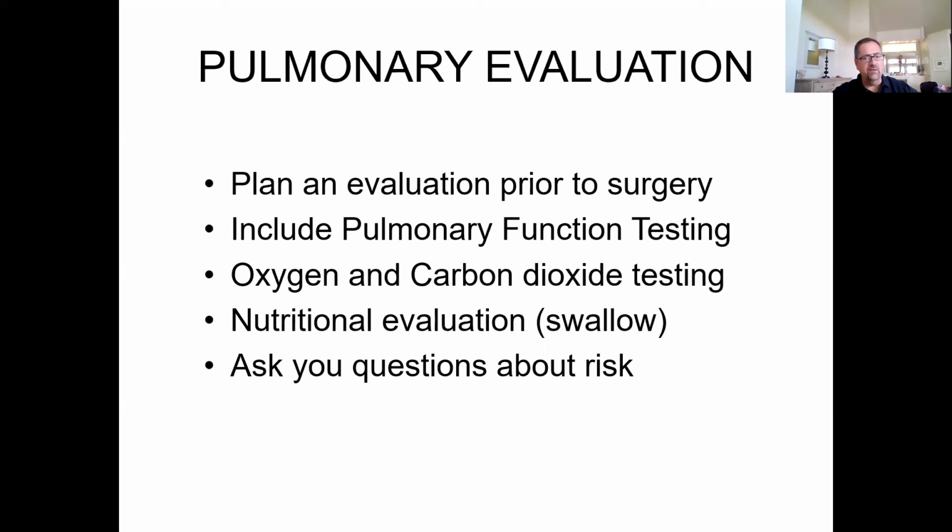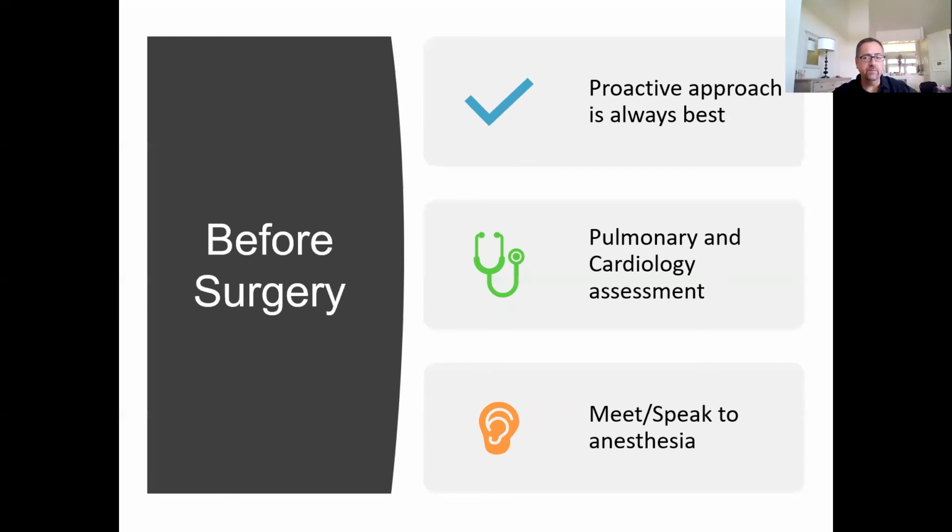So before you have any surgery, you should really make sure that you have this evaluation. Make sure that they've done pulmonary function testing, if your child or you are able to do it. If you can check oxygen saturations, and if they check carbon dioxide level, that can usually help the anesthesiologist know what the normal level is at baseline. It's important to make sure you're in good nutrition, especially if you have difficulty swallowing or getting enough calories in. And always ask questions about your risk of going for general anesthesia. So again, a proactive approach is best.